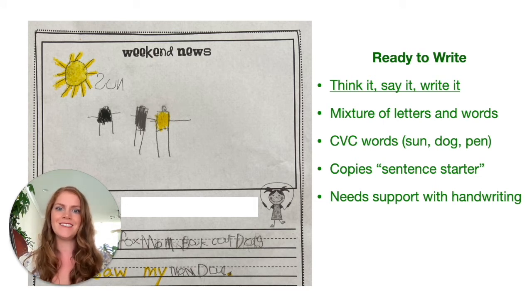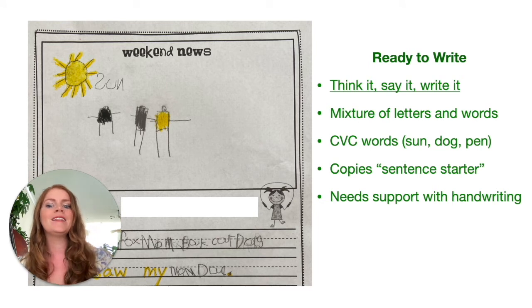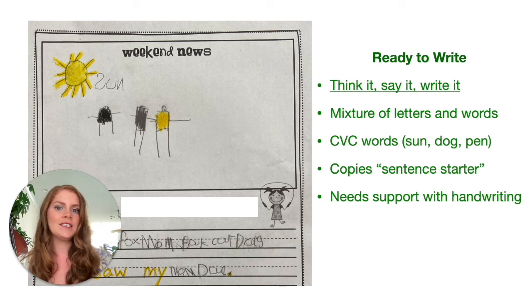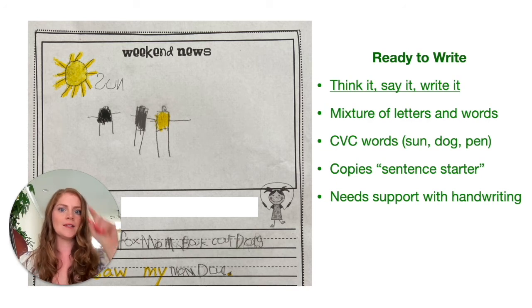The first thing you might see up here in the corner is their label is the full word sun. They even got that vowel. Good job, buddy. When they get ready to start writing, you need to work with your child to think it, say it, and write it. So this child wanted to say, I saw my mom and dad. So he thought about this and then we said it together, and I like to count out how many words they're using. So I saw my mom and dad. All right, when I'm done, I should see 6 words and a period at the end.